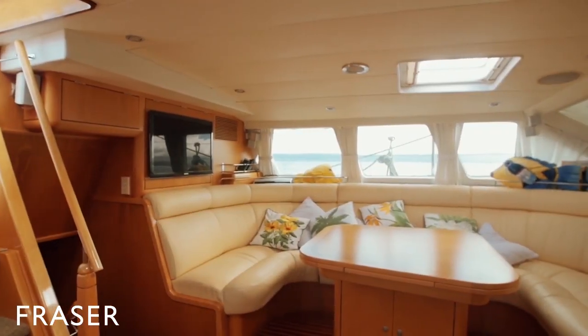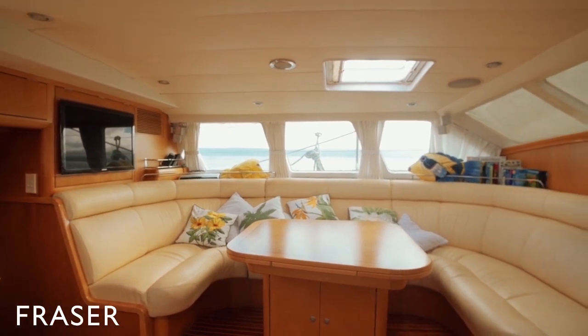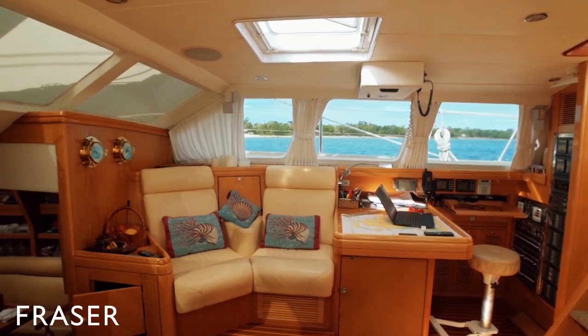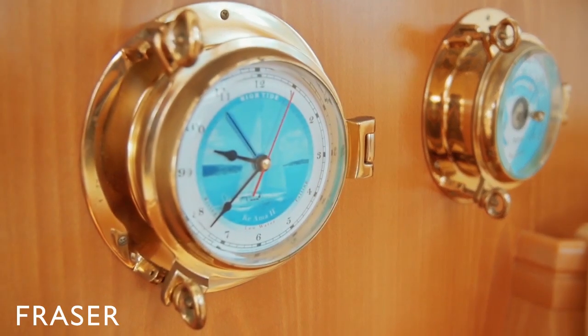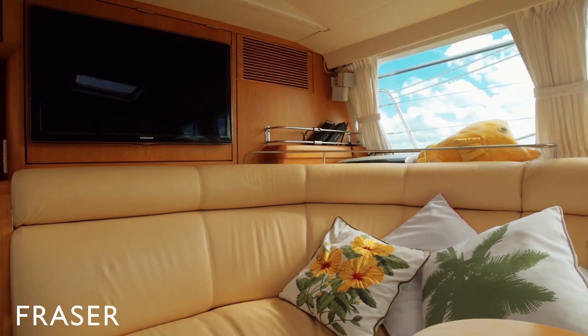The main salon was designed to further enhance your experience by having a full view outside through the large side windows. Sitting in the salon, you can look out onto the ocean or harbor from a comfy leather sofa. The decor throughout the boat is light and airy, with teak and holly floors throughout. There is a Bose and Samsung stereo system in the salon and a 32-inch flat-screen TV.